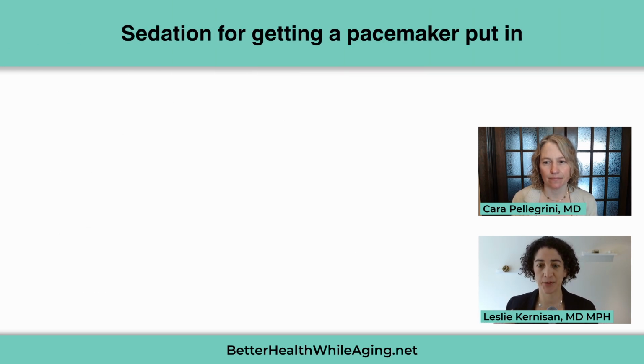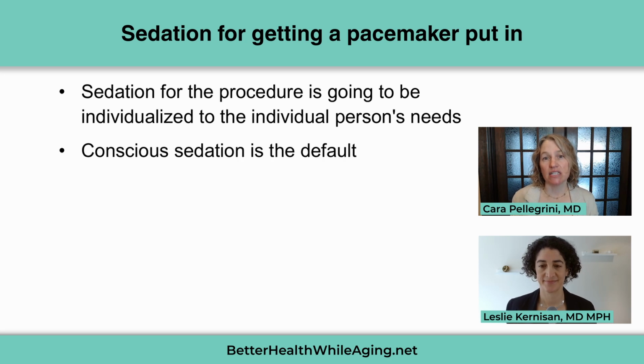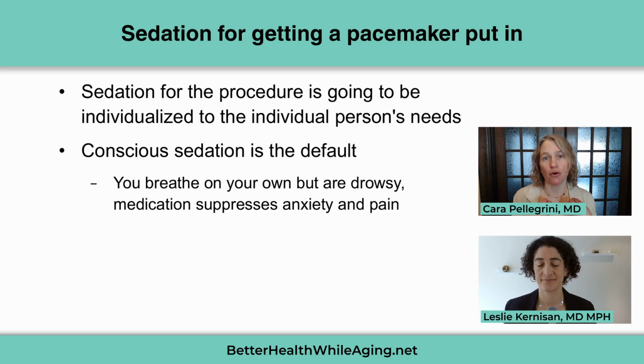Okay. And to come back to getting it put in, the sedation: is it general anesthesia, or is it just a little light kind of zoning you out, and you lie down on the table? It's more the latter. Of course it's going to be individualized to the person's needs, and it'll depend a little bit on what other health problems a person has, how able they are to lie still or cooperate, if they have anxiety issues, various things like that. But our default is to do this either under what's called conscious sedation or monitored anesthesia care, both of which are where you're still breathing on your own, but have a level of suppression of anxiety, a level of pain control, and a level of just helping you be more sleepy for the procedure.